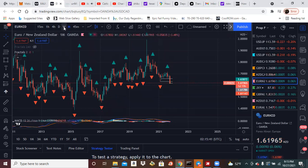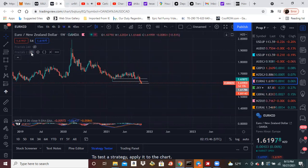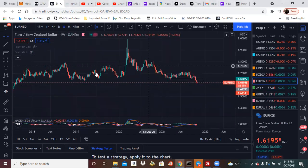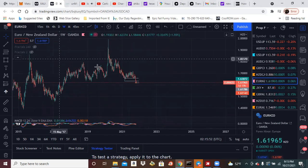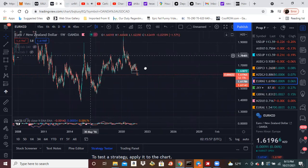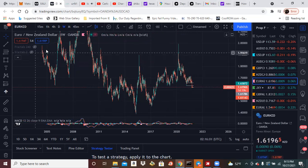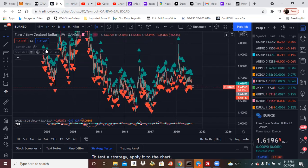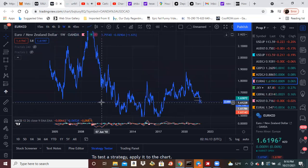Let's go to the weekly on Euro New Zealand. I'm gonna turn the fractals off for a second. I didn't know Euro New Zealand broke that support. Wow. All right. Go back a little bit. So the reason why this thing shot up like that, and I know it looks kind of odd, all these fractals on here. So I'll go to line chart, as long as I know where the fractals are at, and look at the market structure.